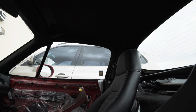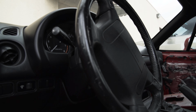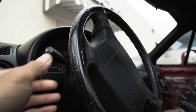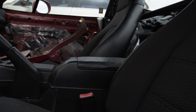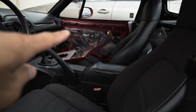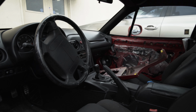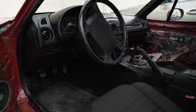All right, so here's our interior right now. OE seats, no door panels because we're getting this thing painted. The steering wheel looks like, well, it's original, it's falling apart. Carpet is a little bit dodgy looking. And the center console is pretty beat up. So what we're gonna do after this thing's painted is swap out the center console, change out the door panels, put some Recaros on, our roll bar, our Momo steering wheel and quick release, new carpet and pedals. Really simple, really.